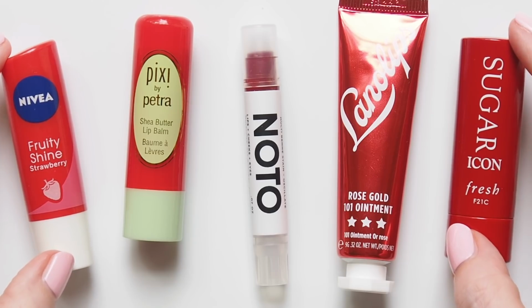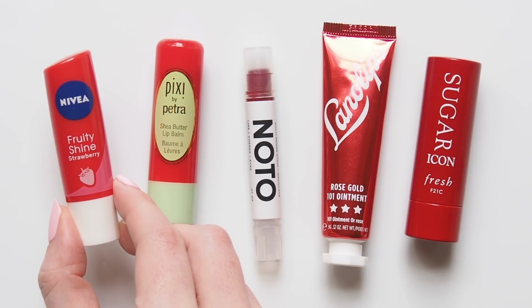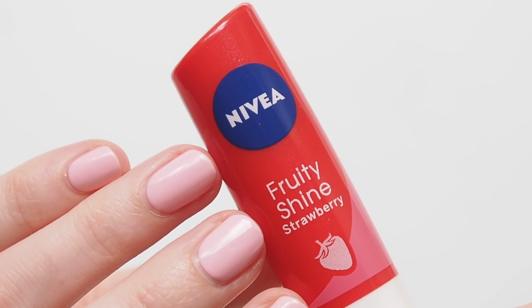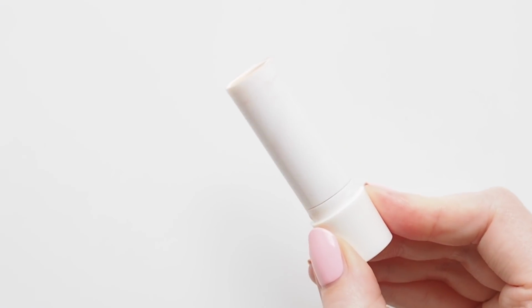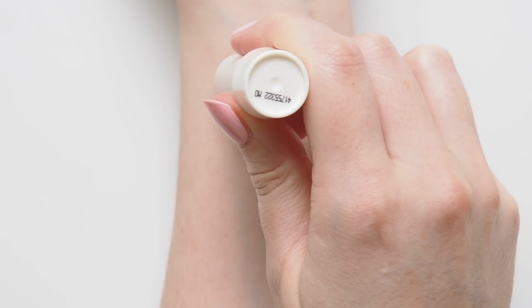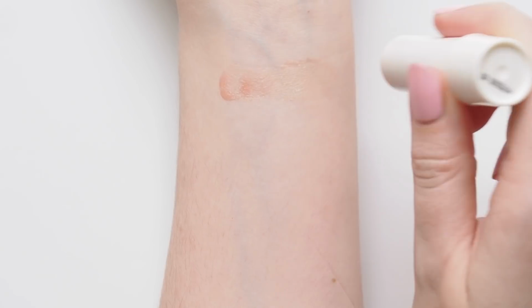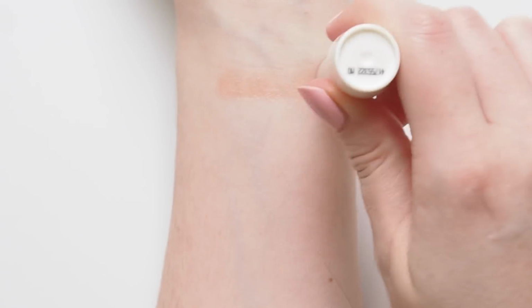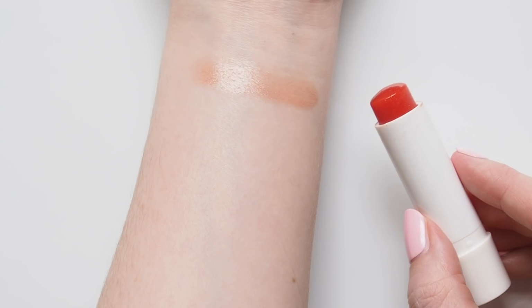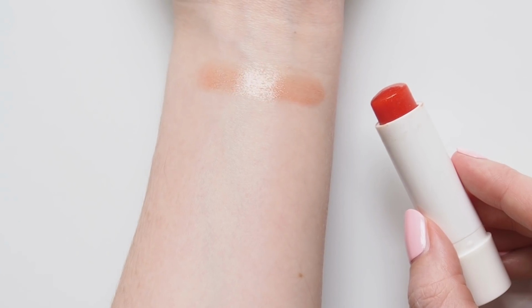Ready for the reds? Kicking things off with another universally loved tube. The Nivea Fruity Shine flavours are always fun. Cherry is a very popular red choice, but I've always gone for strawberry because I think it's slightly warmer from memory. Very, very sheer, so if you're just getting into wearing red or thinking you might give it a try for the festive season, it's a nice, approachable place to start. I like that it's quite an orangey red, so it looks like a slightly fruity, summery stain.